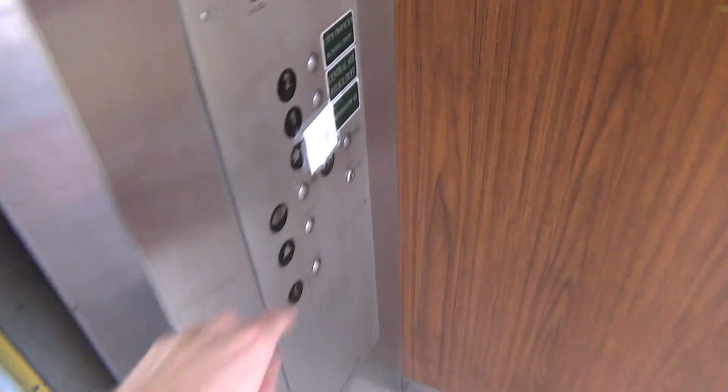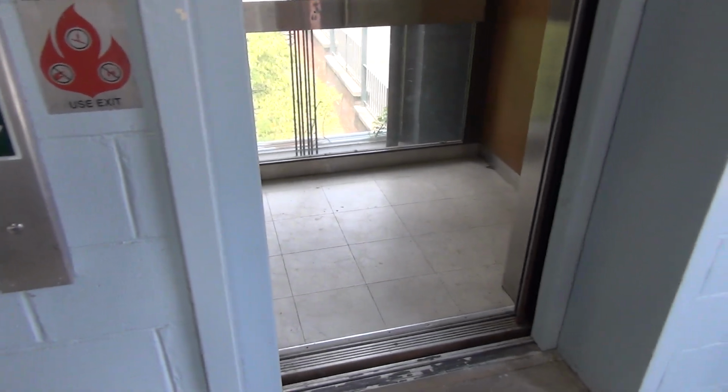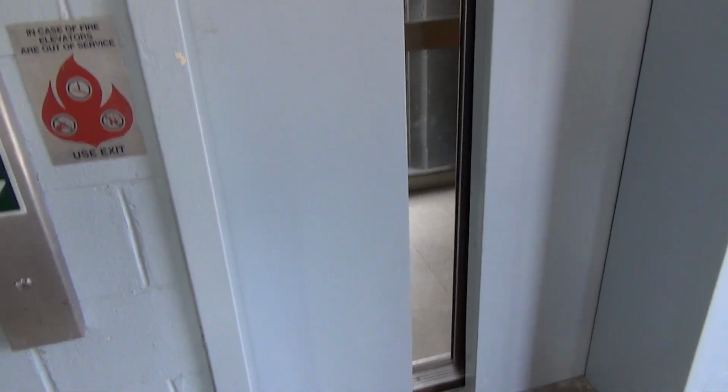And unfortunately the G level is locked right now. Doing construction. That's it.